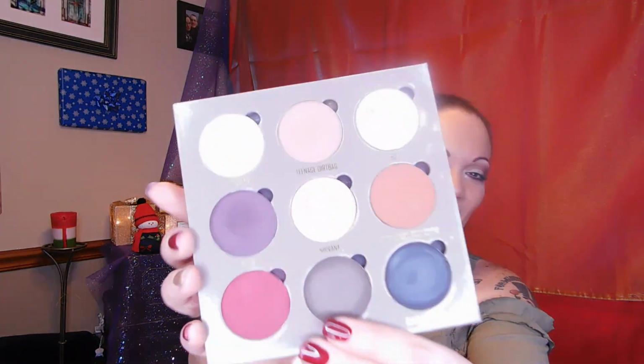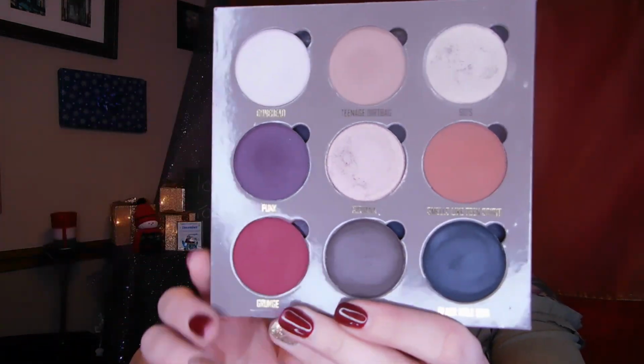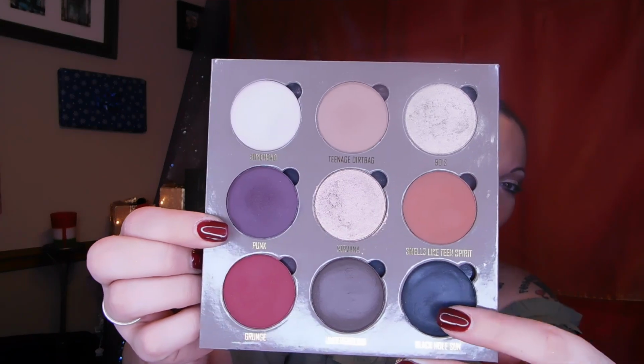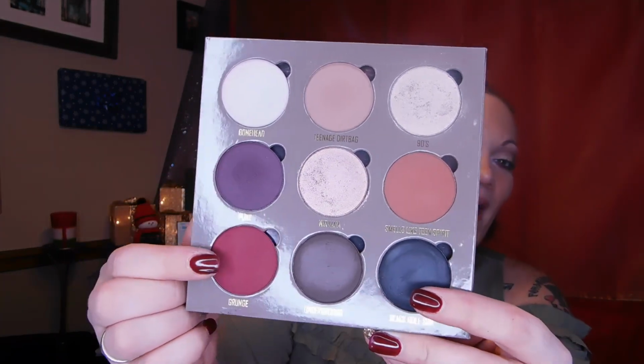I could do that. Just flip it up. Okay, so this is what the Give Me Grunge palette looks like. So much for this being a short video. Shannon rambles. The plum and this blue, black, and the red are amazing. And then 90s and Nirvana. And then Teenage Dirtbag is my perfect transition shade for my skin tone. So I'm going to swatch these real quick.